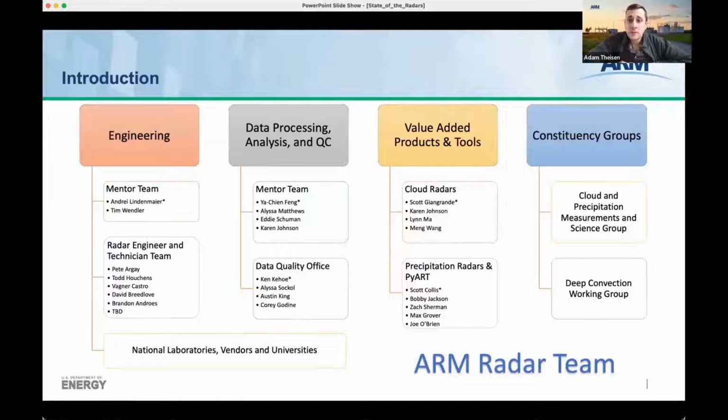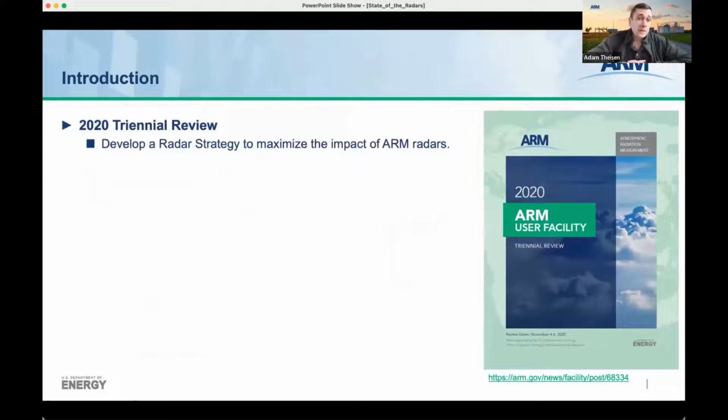And of course, we have our constituency groups as well that we're working with: the Clouds and Precipitation Measurements and Science Group, and then the cloud-related ASR working groups as well. So there are a lot of people in ARM that are involved with the radars here. So now, why are we here today?